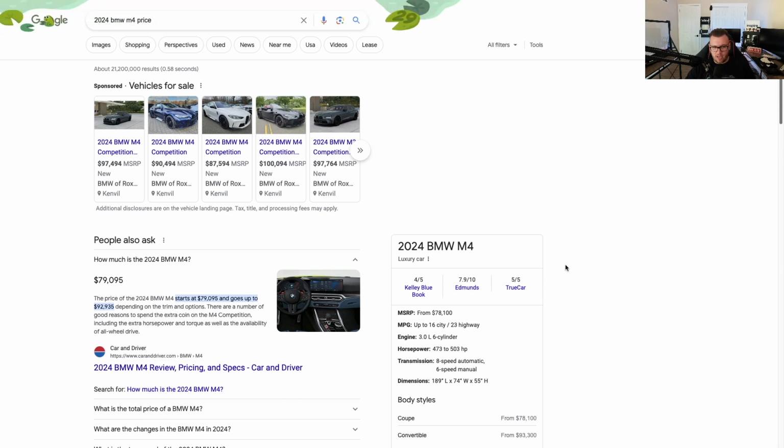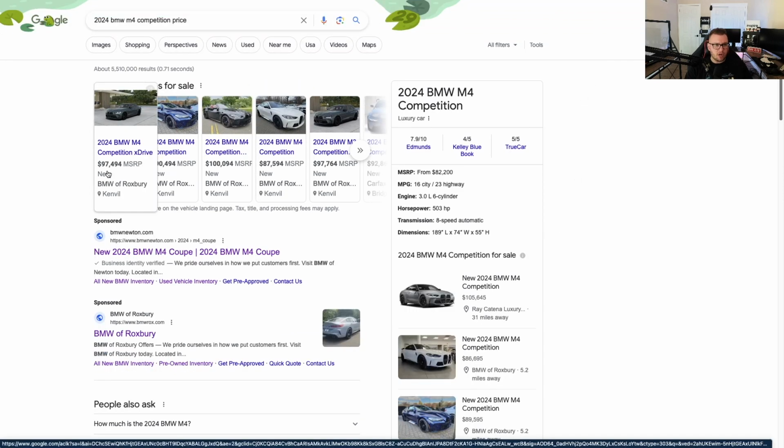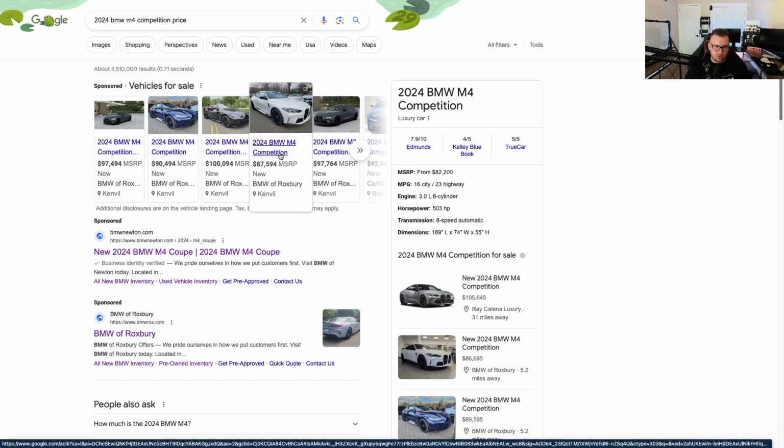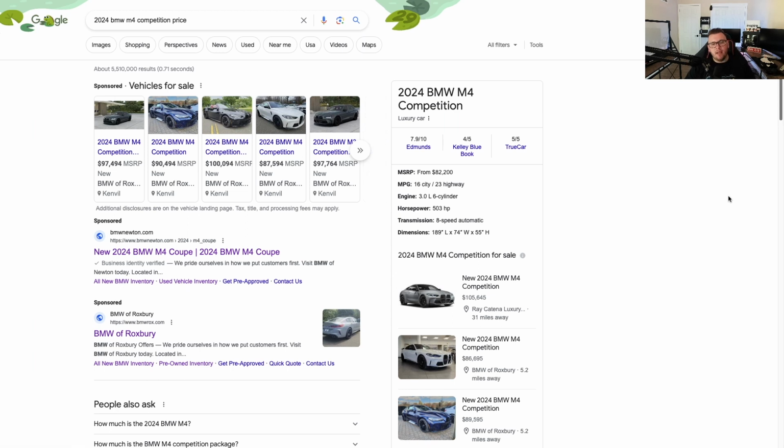Now for price, okay? I'm going to tell you the price and I'm going to tell you my opinion. Now the M4 sitting at roughly 79,000 and it goes up to 92,000, right? Depending on trim and stuff. But as we can see, the M4 Competition, I think I have, it's right here. Yep, pretty much same thing. The M4 Competition, you can see prices like 97,000, 90,000. This is non-X-Drive. This one right here is non-X-Drive as well. But convertible, 100,000. Convertibles are always like $3,000 to $5,000 more. Right here, you can see 97,000. So depending on your trim, right, you got a $10,000 to $20,000 difference.